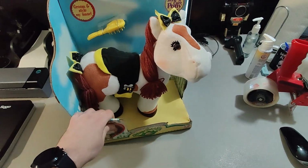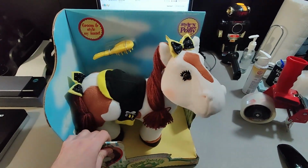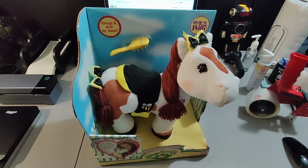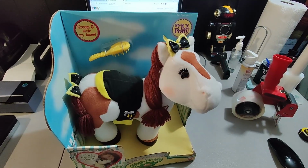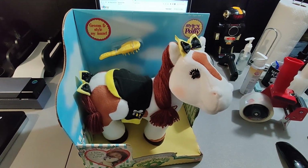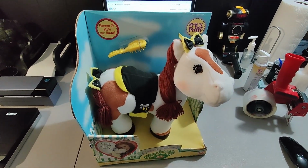Here's a vintage Cabbage Patch Kids pony. Got this at Goodwill for only $4.99. Was able to sell it for $30 plus shipping. Took about a month and a half to sell. Unfortunately, a lot of the Cabbage Patch Kids stuff from the 90s, even the 80s, really a lot of it just isn't worth a whole lot, even new. But still, you know, after fees and everything, it's a $20 bill profit, so I'll take it.